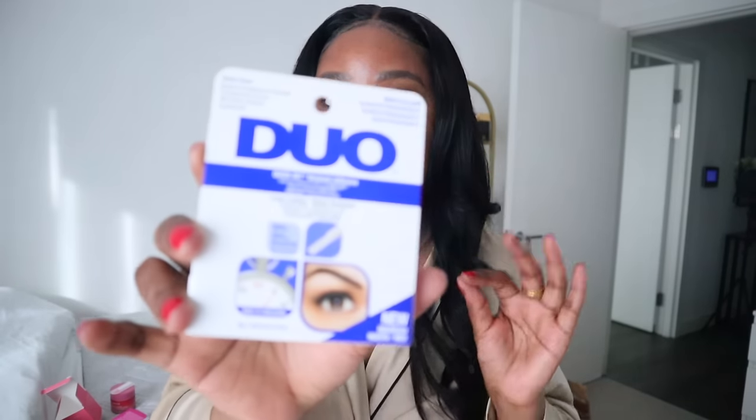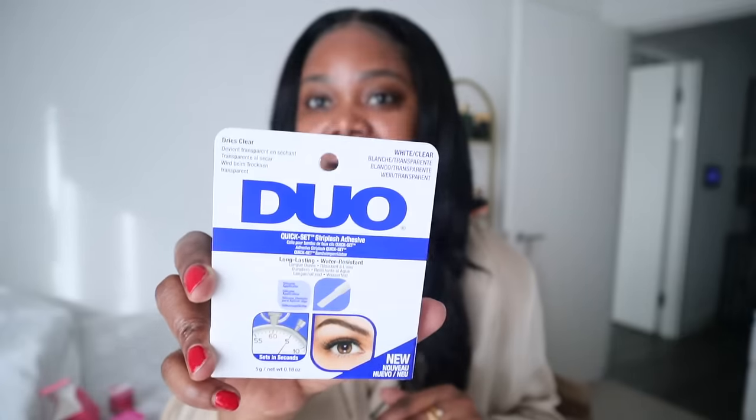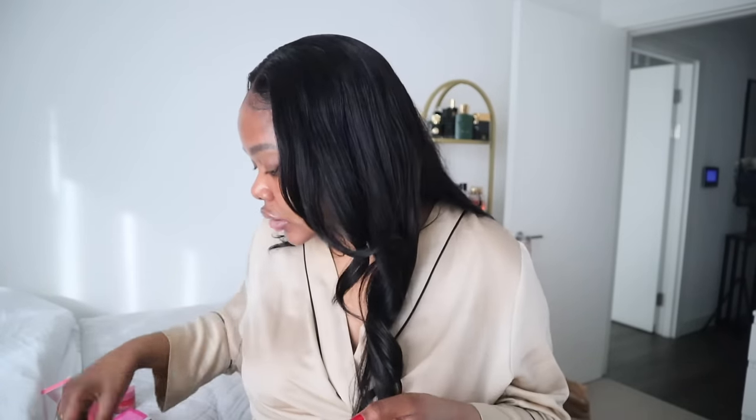So I bought it previously, but it just finished and it was so good. It was super light. I think sometimes I apply a bit too much, and when I do, it's hard to take off and it sticks to my lashes. So this time round, I'm going to try and apply just one line without overdoing it to see the difference. But to be honest, this has served me right. If you're looking for lash glue, this is really good. So I'm gonna try this out.